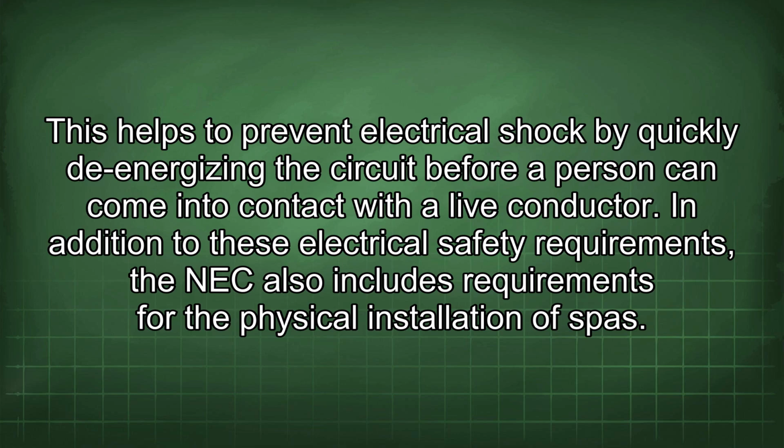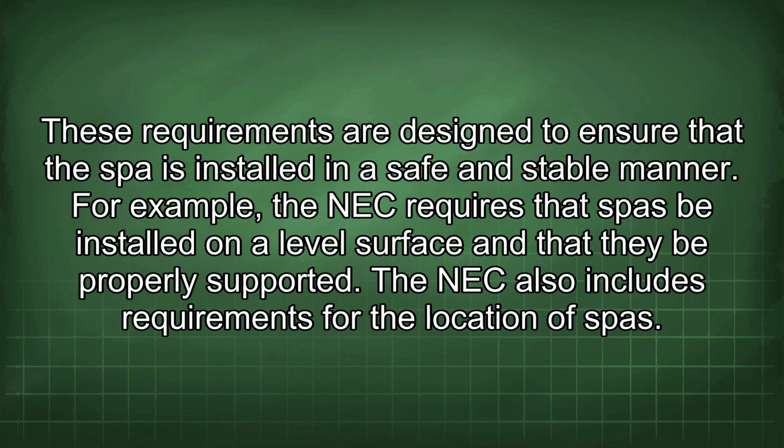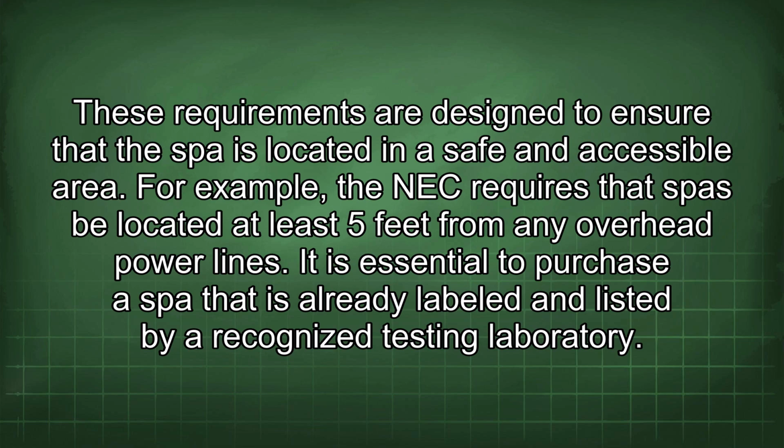In addition to these electrical safety requirements, the NEC also includes requirements for the physical installation of spas. These requirements are designed to ensure that the spa is installed in a safe and stable manner. For example, the NEC requires that spas be installed on a level surface and that they be properly supported. The NEC also includes requirements for the location of spas. These requirements are designed to ensure that the spa is located in a safe and accessible area.